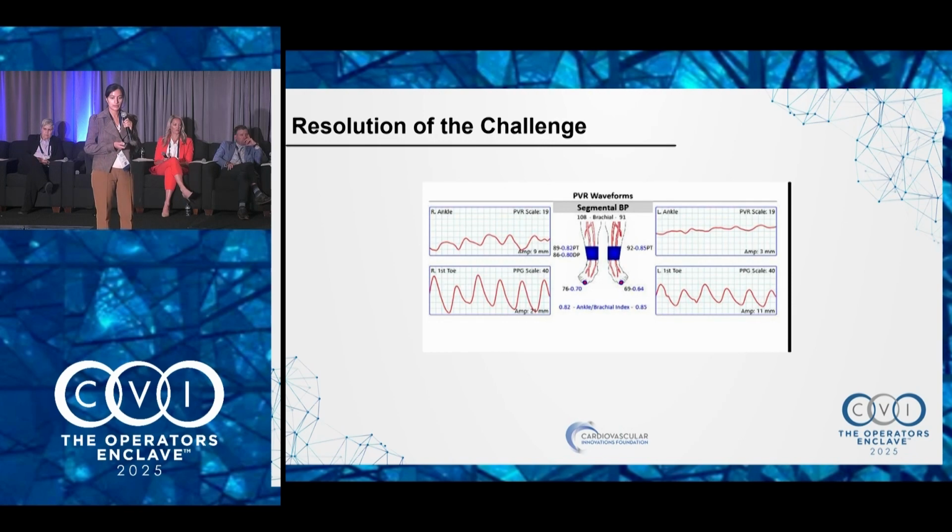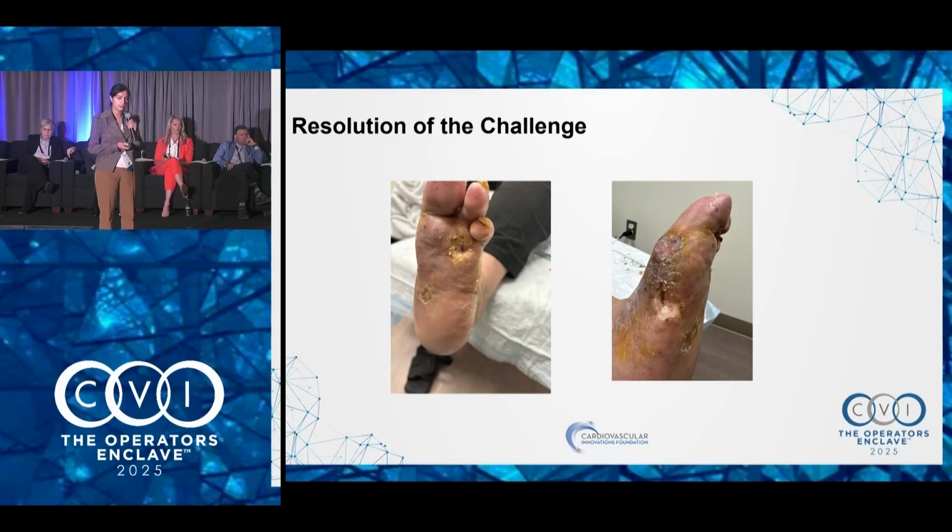And then her ABI improved significantly, and her toe pressure went up to 69. And then that's how her foot looks now. It's not completely healed, but it's well on its way.